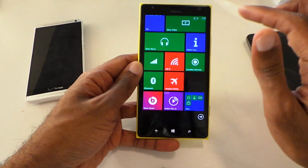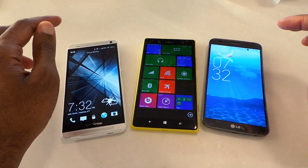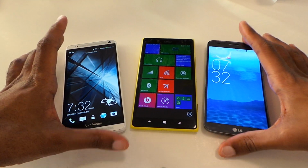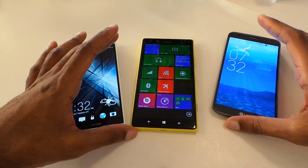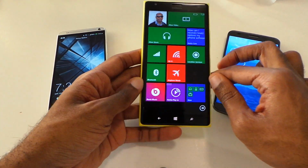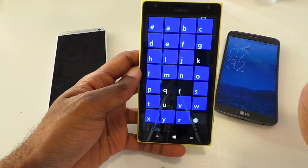And you know what, folks, honestly, at the end of the day, it comes down to which operating system you like. Both of these have Android, LG's custom version and HTC's custom version of Android, and then you have Windows Phone, which is pretty much the same on every device. So if you use Windows Phone and you like it, I think you'll like this device.